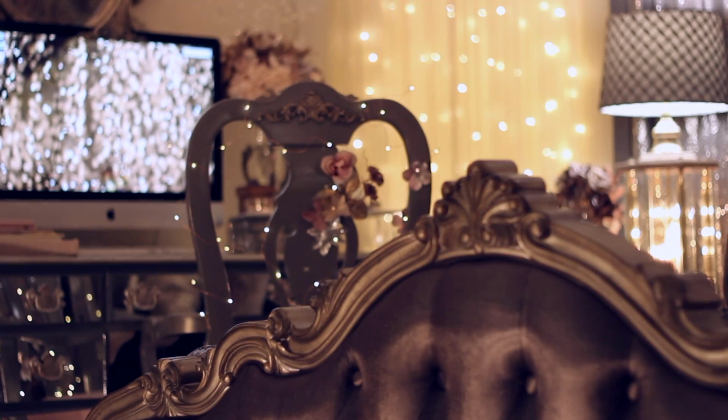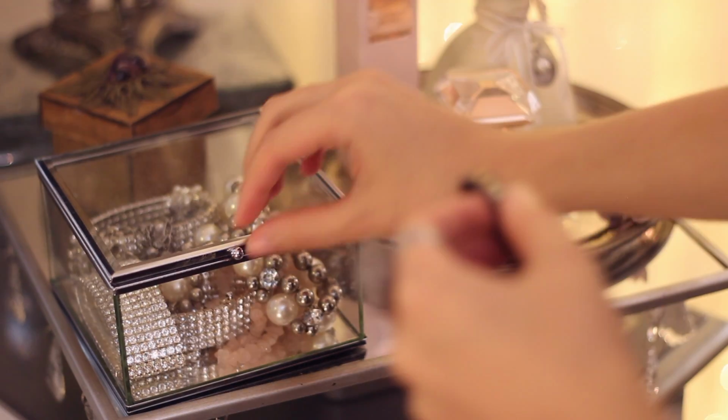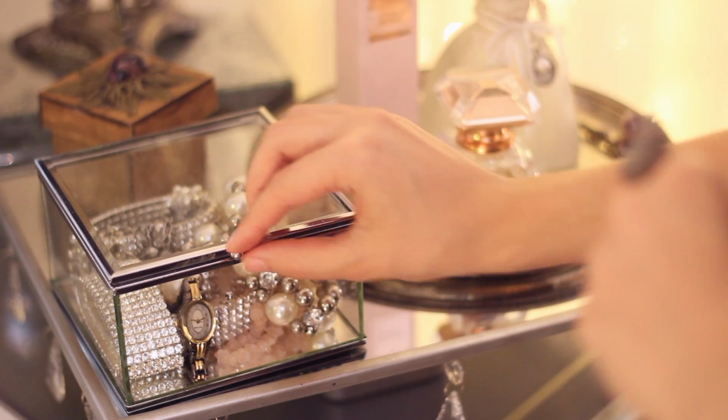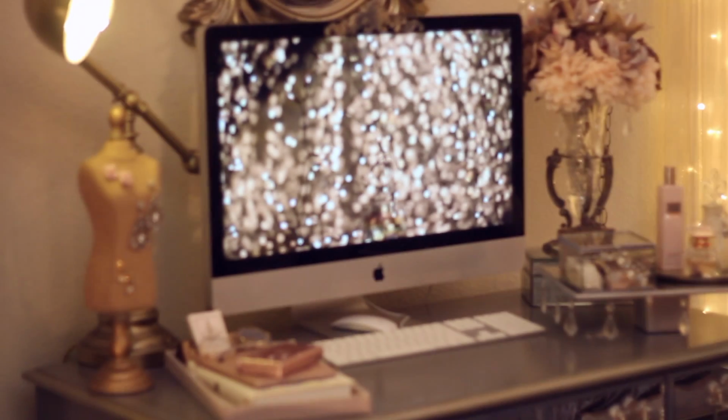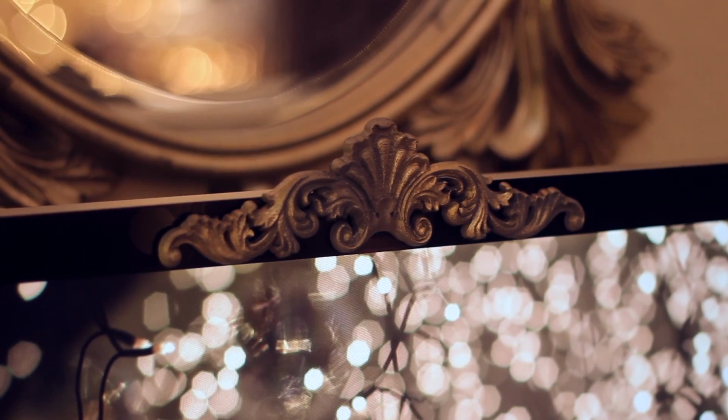So things look a lot different right now, but my room is currently looking like a mess and I still didn't transform it completely. But do expect a transformation coming soon, and I'm happy about it because I'm introducing a new style within my home and hopefully you will have a sneak peek of it in this new room.